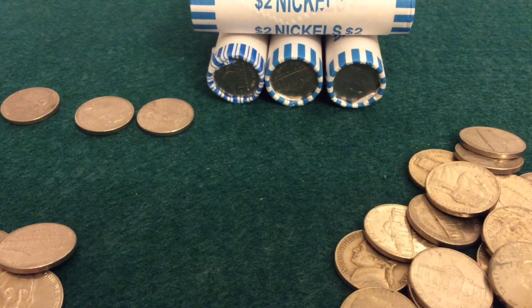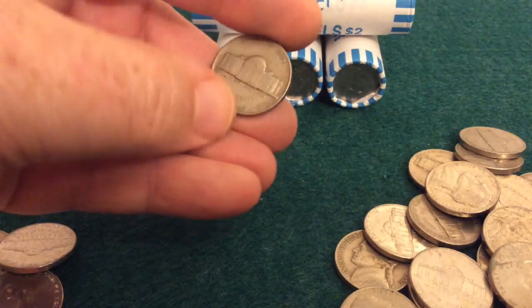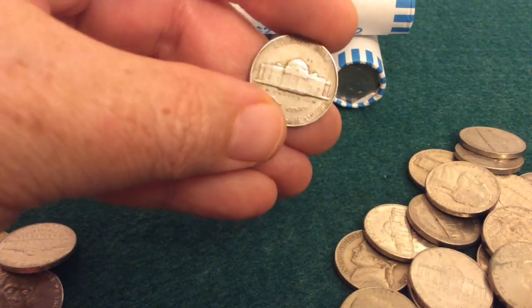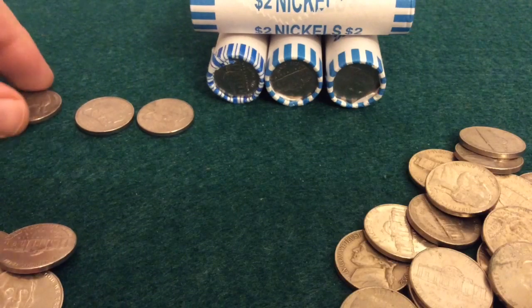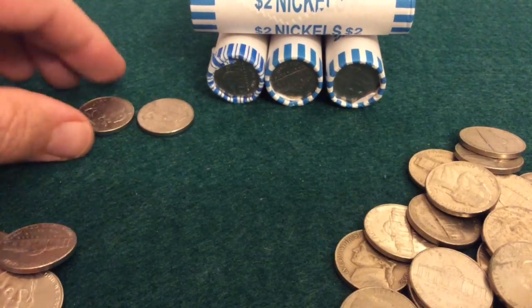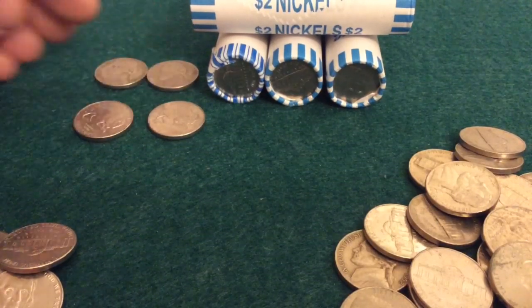So this one is a nice nickel in the first roll already, and it's the oldest nickel we found so far tonight, a 1947. I'm checking the back there to see if there was a mint mark. So there we have that one. And so we've got 2 older coins and then 2 buffaloes so far. So we're doing pretty good here. Getting off to a good start with this first roll.